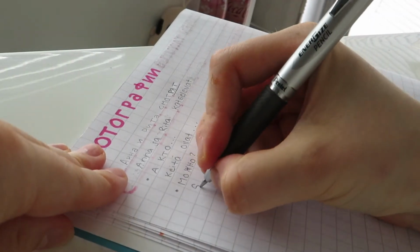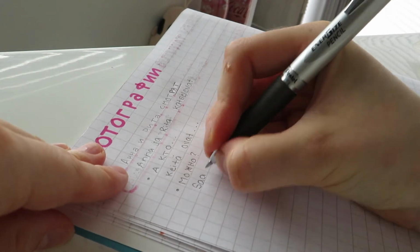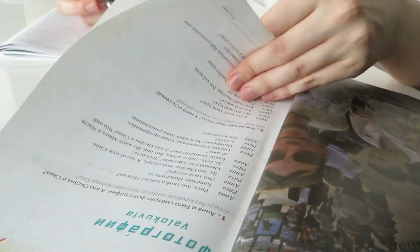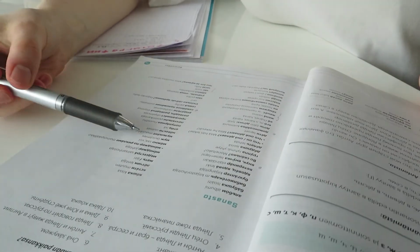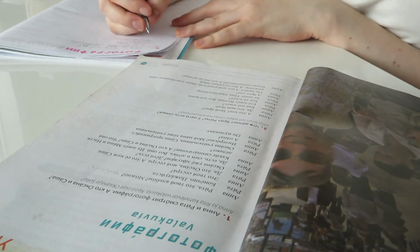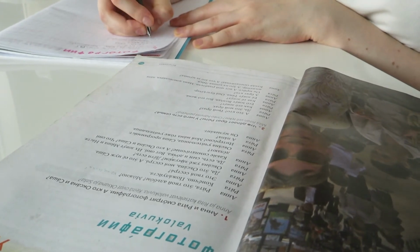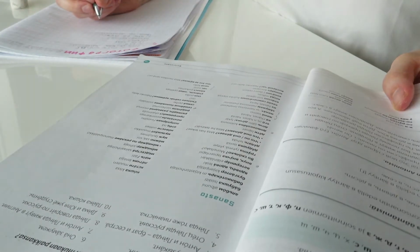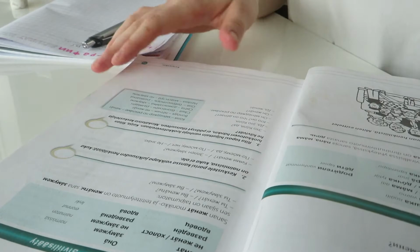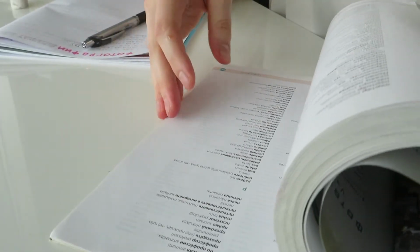I also like to write down every hard sentence and word and also translate them into my notebook. This way I also learn more how to write. And as you can see in the clips, I use my book to translate the chapter, and I use the vocabulary list that every chapter has, and then there is also a list of words in the back of the book.